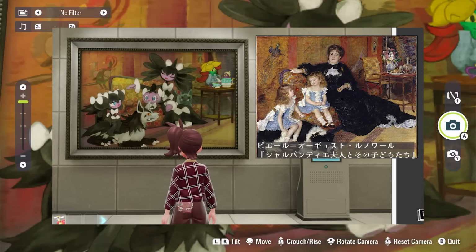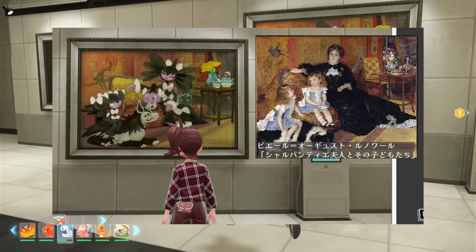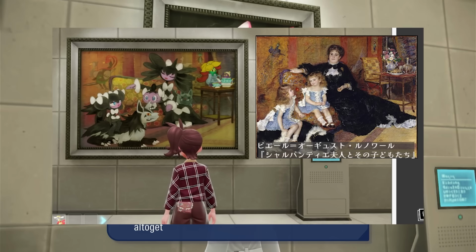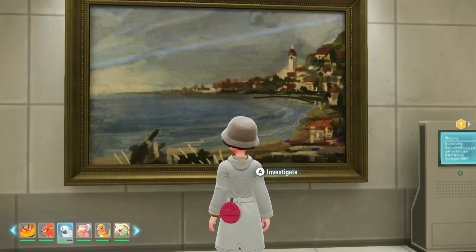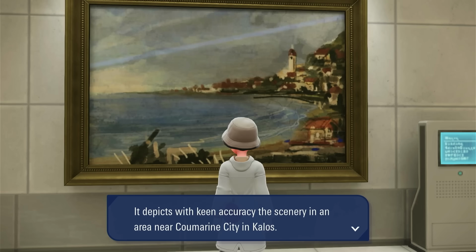You can even see some extra Pokemon in the background if you pay attention. You can even see, I think, an Ice Cube, whatever, in the background, Florges and whatnot. You see a few different Pokemon in the back if you just pay attention to it, which is pretty neat and just kind of an attention to detail that really stands out. There's a beautiful drawing of a seaside. Now, this one just says it's a piece of key work in the rise of the realist movement. It depicts with keen accuracy the scenery in an area near Coumarine City in Kalos.